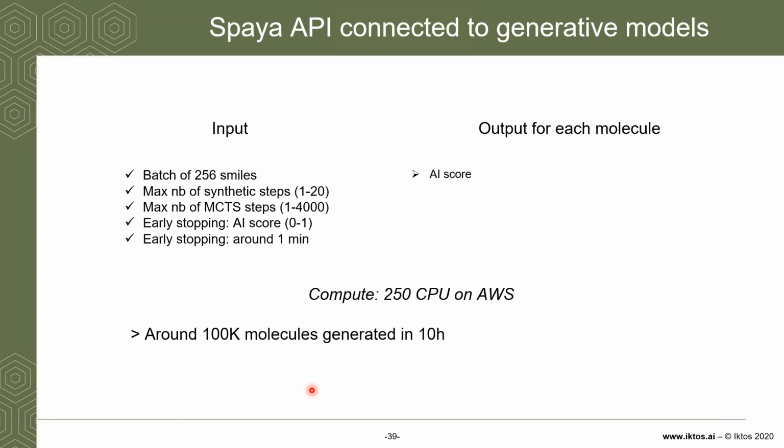We also have this Spaya API, which can be connected to generative models. The concept is a bit different because if you generate using a batch of 256 molecules, for instance, you have to wait for the slowest molecule to finish before rewarding your generative model. So it slows down the process a bit, but you can easily generate 100,000 molecules within your reinforcement learning process, for instance, through our retrosynthesis API in less than 10 hours.